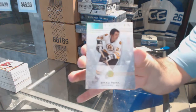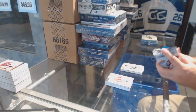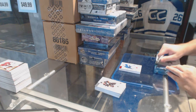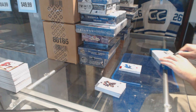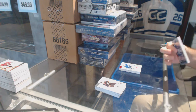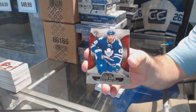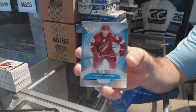Number 25, Brad Park for the Boston Bruins Spectrum. Ed Belfour, red, number to $4.99 for the Leafs. For the Maple Leafs, Nazem Kadri. Nazem Kadri. For the Coyotes, $4.99, Jordan Schwartz.